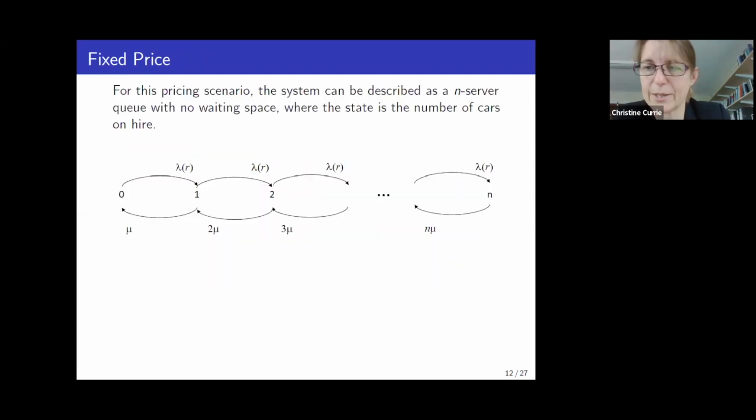Right, now starts the queuing theory lecture. No, I'm not going to go through lots of queuing theory, but for those of you who've seen it, you may recognize these nice transition diagrams that are very useful for understanding what your system is doing. So in this case, what we have is an N server queue with no waiting space, where the state is the number of cars on hire. If we start at this end, where we have a 0, that means there are no cars on hire. Someone will arrive at a rate λ and they'll purchase with a probability ω(R). And so their overall arrival rate to hire a car is this λω(R). So they will hire a car, and we'll get one car on hire. As we move along this chain, we get up to the point where we have N cars on hire.